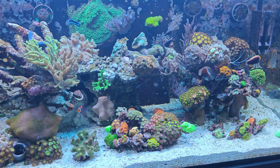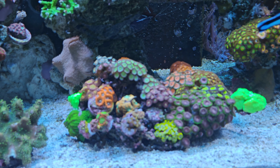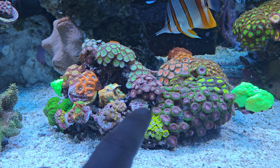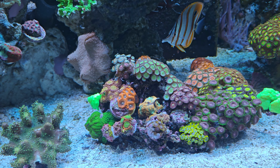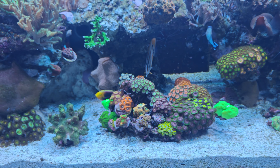It didn't touch any of my Zoanthus, for example. As you can see, they are still looking pretty awesome. They're growing fast as well, especially these pink ones and these purple green ones. They're actually spreading like crazy. So I'm glad they're stuck on an island, so they can't spread across the entire tank.